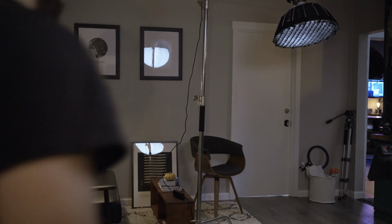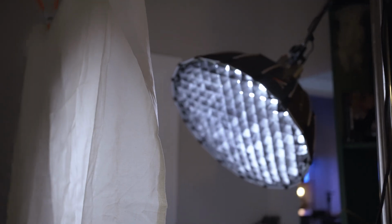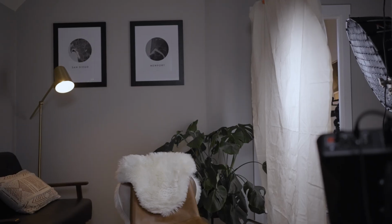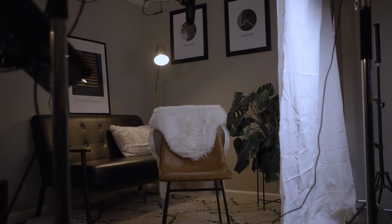For that, I have the C-stand at $215, the Amaran 60X at $199, the Aperture Light Dome Mini for $129, and then some scrim, a yard of it for $10, and $0 for the background, because all the stuff in the background that you saw, the plant, the pictures, the couch, all of the stuff that you saw there were things that I already had in the studio. So I spent no money on the background decorations.